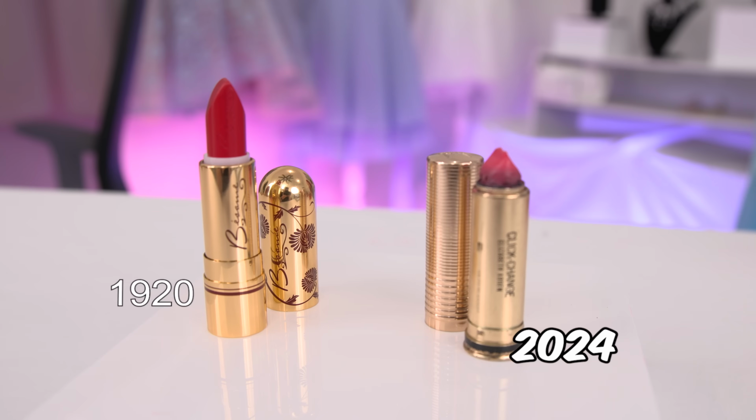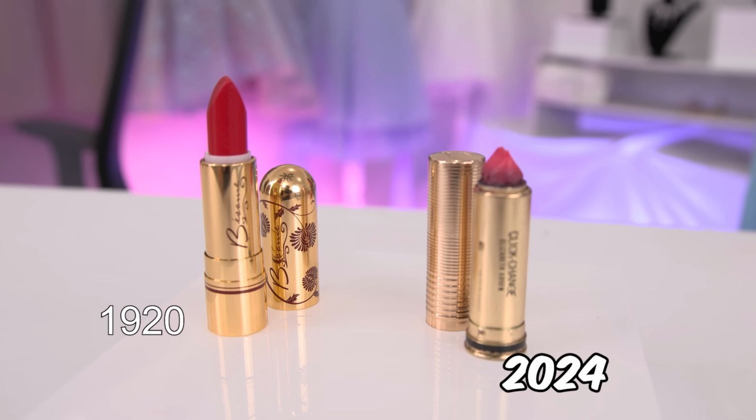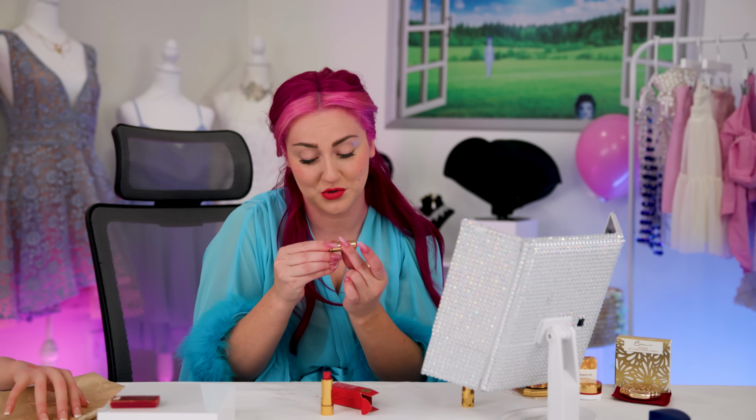Ooh, how does the shade of this one compare to the actual 1920s one? Let's open it up. Okay, the one I have is definitely more of a pinky shade. So honestly, our replica is probably more accurate to the time period than the actual one I have. Ooh, should I swatch my old lipstick? I kind of want to.